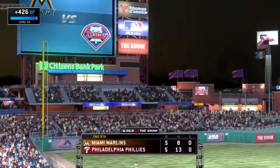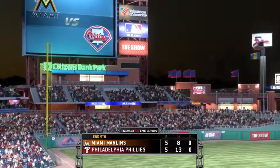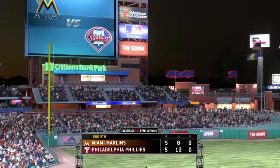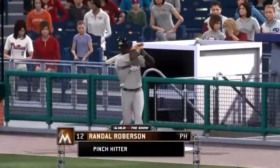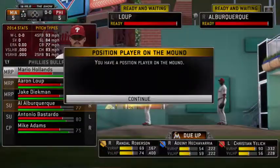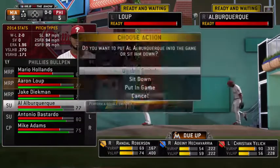So hold everything as they catch lightning in a bottle here in the bottom of inning number 9 and come back to tie this ball game. 10th inning coming up, and we are all tied at 5. Randall Roberson is up off the bench to pinch hit here, so we'll see what he can do to begin the extra frames. Roberson.